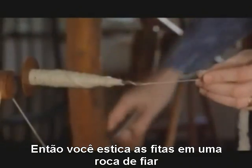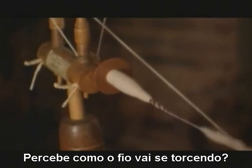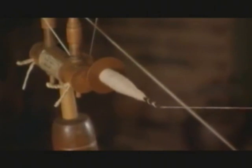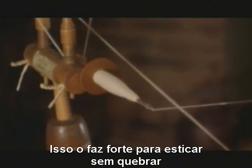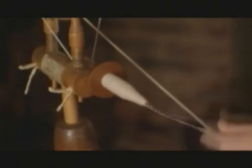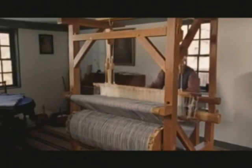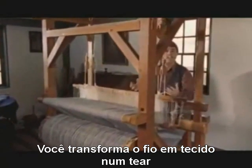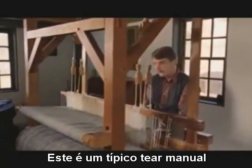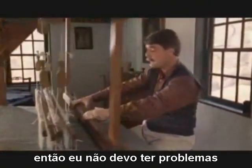You then stretch the slivers into yarn on a spinning wheel. Notice how the yarn gets twisted as it winds onto the spindle? This makes it strong enough to weave without breaking. You turn yarn into fabric on a loom, and this is a typical hand loom. Now, weaving was done by both men and women, so I should probably do okay at this.